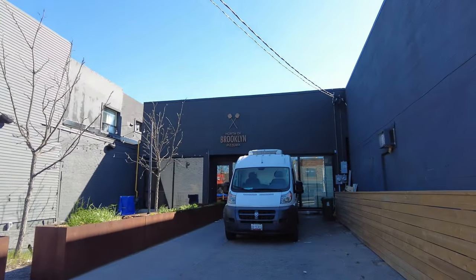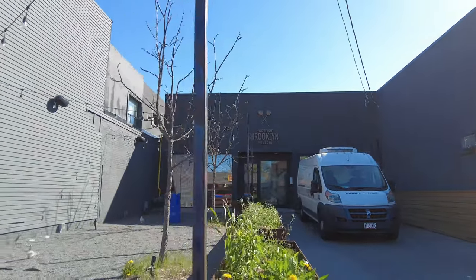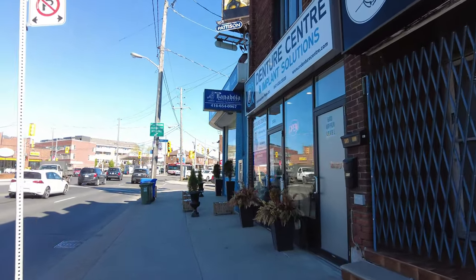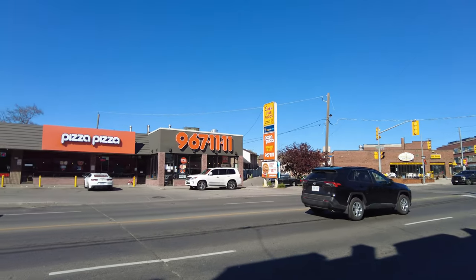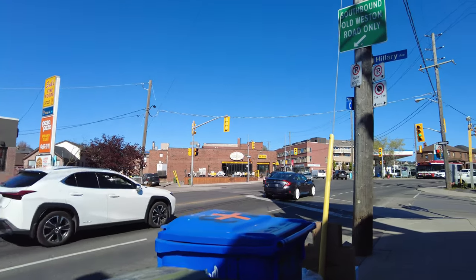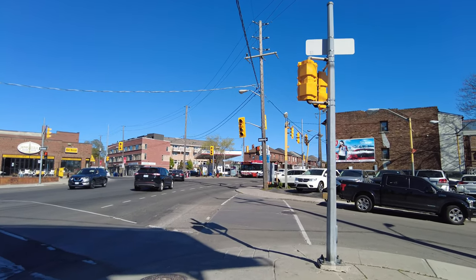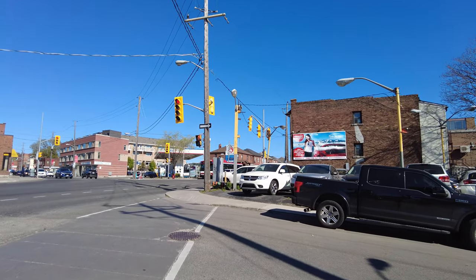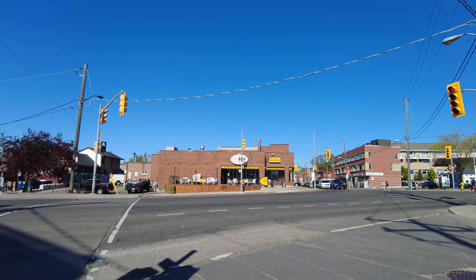And they have a North of Brooklyn pizzeria here. That's now a local chain. I think I've seen 4 other locations. I'm trying to recall where I've seen them. I know there's one on Geary Avenue, which isn't too far to the south of here. I've also seen one on Church and Queen West and Dundas West. And there's a Nova Bakery.